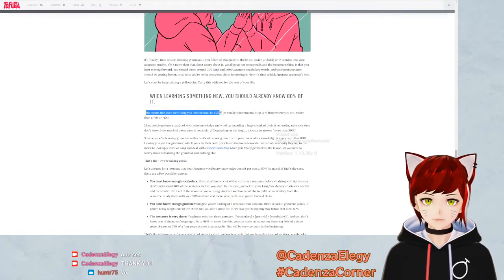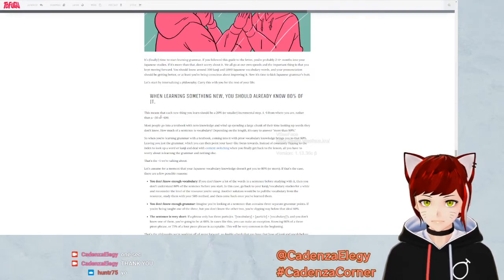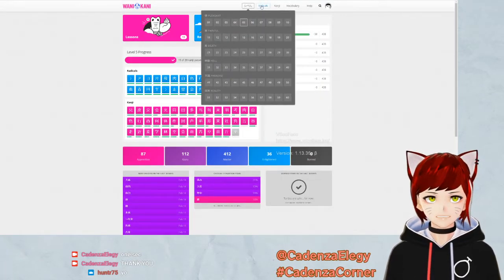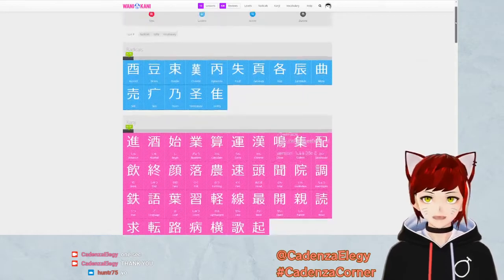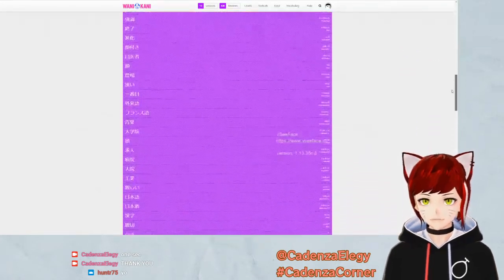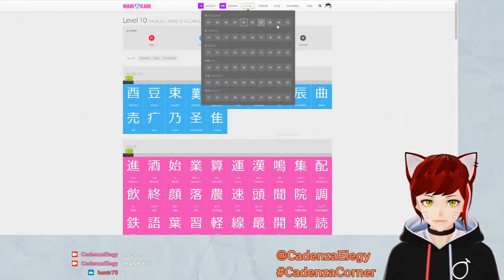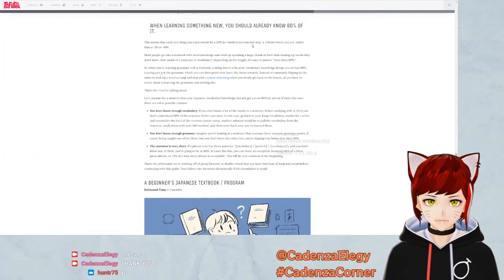So that means each thing you learn should be a 20% or smaller incremental step. So I believe it's mentioned somewhere over here, where if you want to get started with learning Japanese textbooks, you should probably get to Wanikani level 10-ish. Now what that usually means is, for level 10 radicals, kanji, and vocabulary, you're going to want to know pretty much everything over here. This is only level 10, there's 9 other levels like this too. So you're going to want to build a solid foundation before you get into learning grammar.